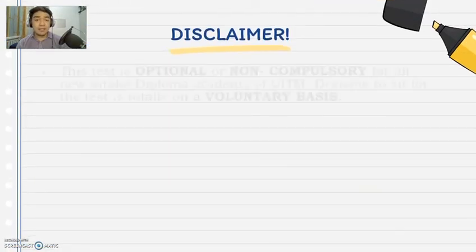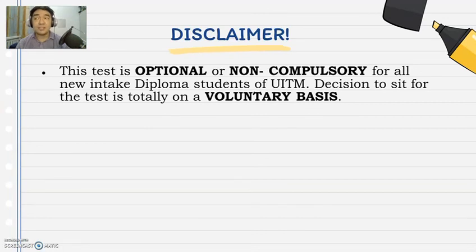But as a disclaimer, this test is optional and is non-compulsory for new intake diploma students of UiTM. The decision to sit for this test is totally on a voluntary basis. There is no force here. If you feel that your English is good enough and you would like to take the test to be exempted, you may do so, but if not, you can sit for the course like everyone else. So there's no force.